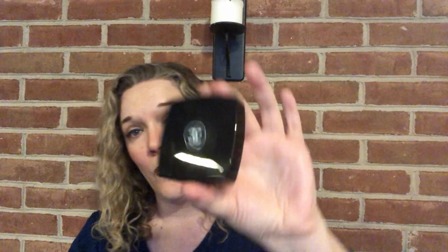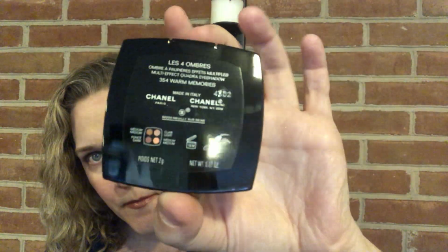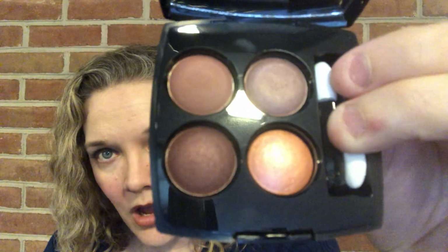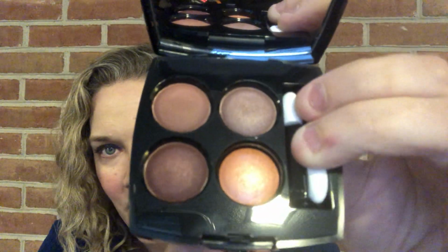And this is the eyeshadow palette that I wanted that came out with the new collection, but it was sold out everywhere online. This is the Warm Memories palette, and this is what the back looks like. They're very soft, muted colors, and I tried a Chanel quad years and years ago. It was probably like 2007, and I was not impressed at all. But my friend convinced me. She's like, no, Chanel changed their eyeshadow formula, so you should give it another shot. So these are the colors right here. I bought it mainly for that peach shade because I love a good peach eyeshadow.